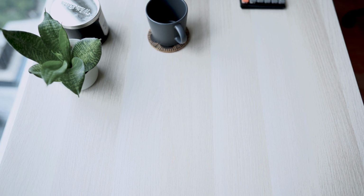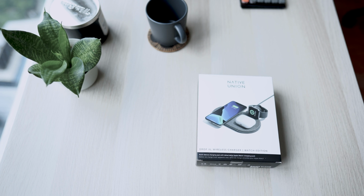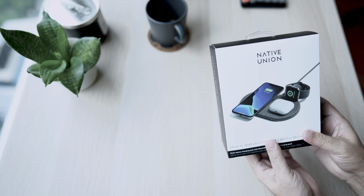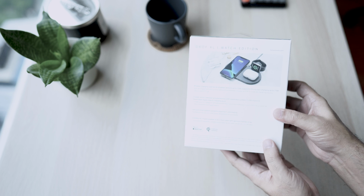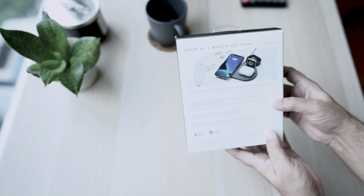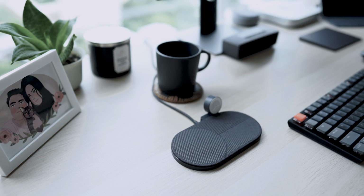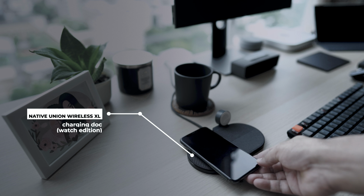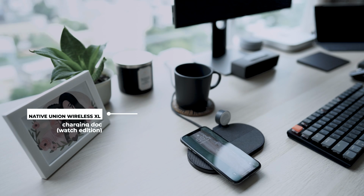Up next is the wireless charging dock. It's been years that I've been using USB cables for charging all my devices. The more devices I own, the more complicated my USB charging hub became. It's an absolute pain to manage all the rowdy wires, which also ruins the cleanliness that I want to maintain for my desk. So I got the Native Union Wireless XL charging dock, the Watch Edition, to power up the 3 most essential devices I have without any hassle.